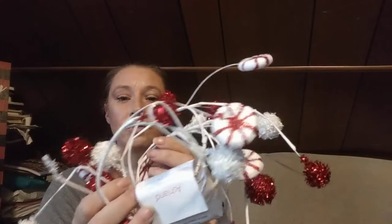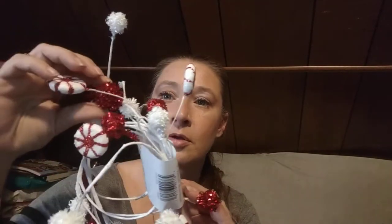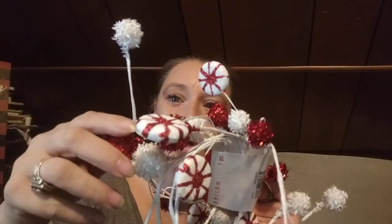And this is great for the candy canes. That's the candies. I really loved that. I thought that was a great reason. And I love the little pom-poms. I loved having this. I love having it. And I got 1 more of those.